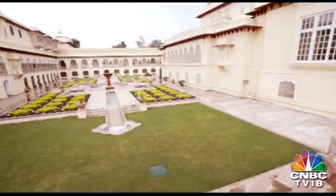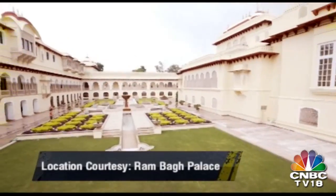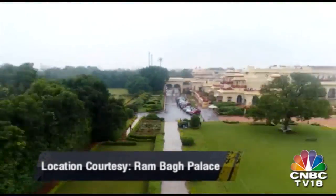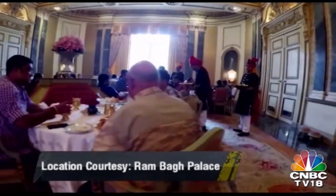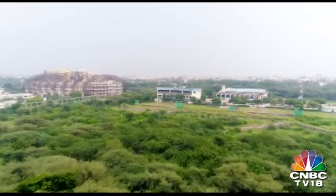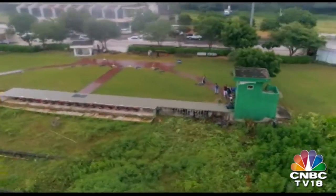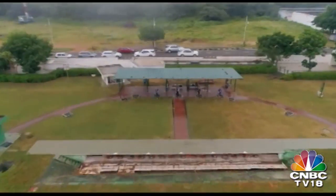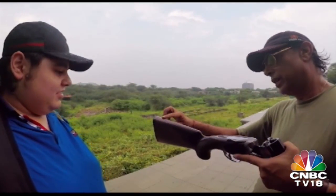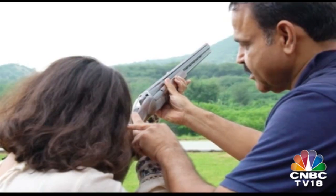The halt for the first night was the majestic Rambagh Palace, now part of the Taj group of hotels in the royal city of Jaipur. It's here where our guests geared up for their next powerful experience, clay target shooting with shotguns at the Oasis JDA shooting range. Here the experts on hand taught the group the basics of shooting at clay targets.